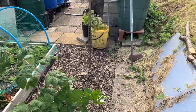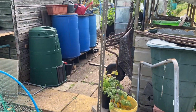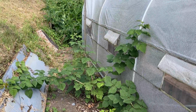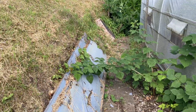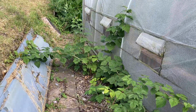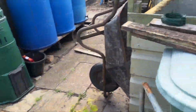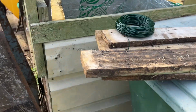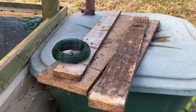And I've got some wire. I'm just going to run 3 lengths of wire, top, middle and bottom, and then I'm just going to tie the raspberries in a little bit just to tidy them up and make it look presentable. I'm going to try and get on top of getting this section of the allotment looking neat and tidy, so I'm going to start with that. So I've got plenty of wire. This should have enough there for 3 lengths. Just get that cut down and get them tied in, and it should look a lot neater after that.